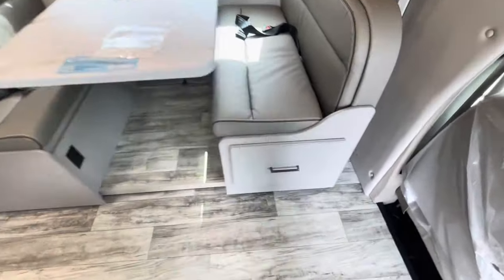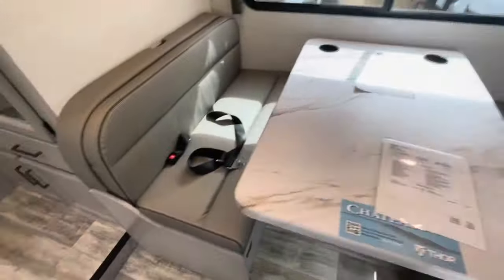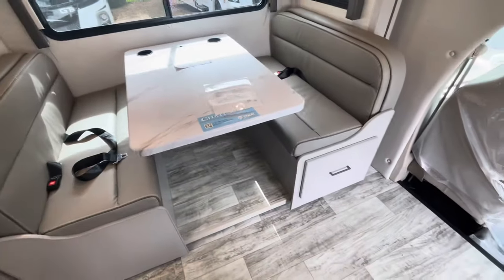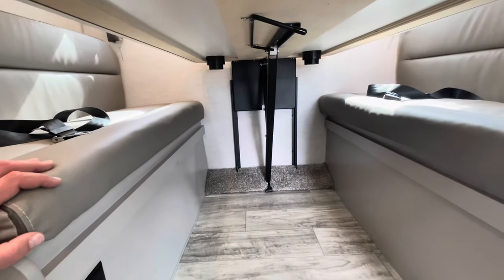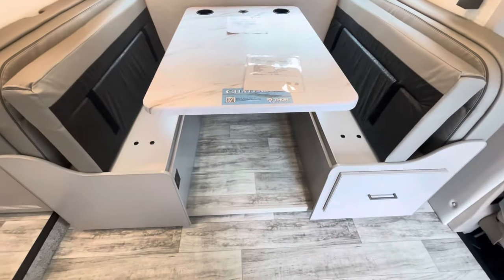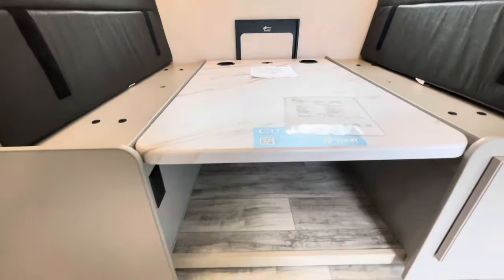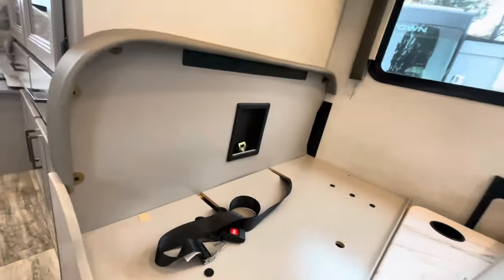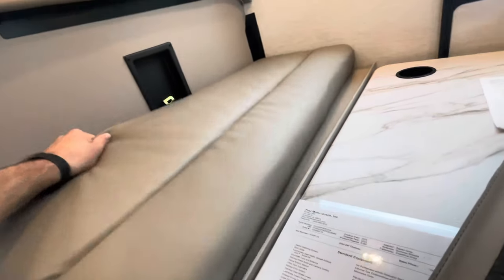Booth dinette. You got drawers, seat belts on both sides of the dinette. Your dream dinette just dropped down. We'll take a look at that made into a bed. All right, flipping up the cushions, you see you got Velcro there. And on this dinette, you got a lever that unlocks it, drops it down in the down position. There's that safety tether for the child safety seat.